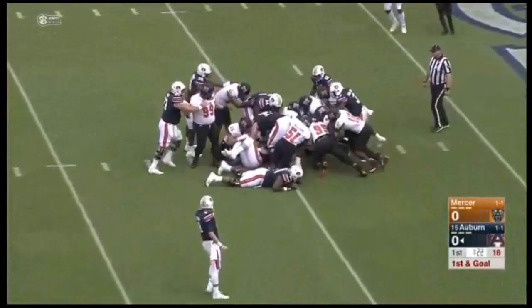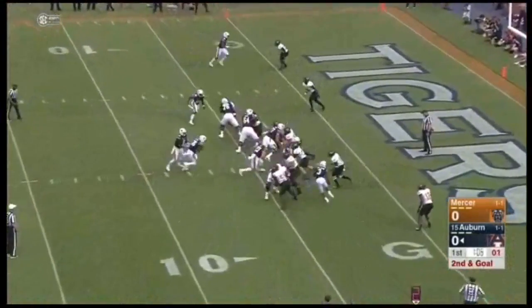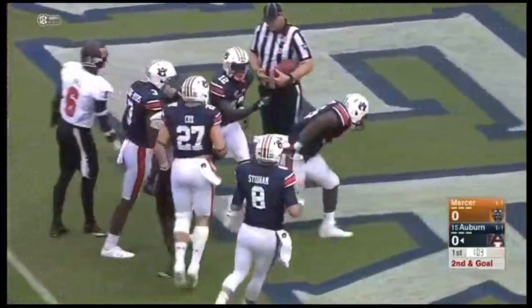Petway, he's straight up the gut, inside the 5. Slant angle D, they attack. And they've done a good job inside the tackles. Petway, he's in. Touchdown Auburn.